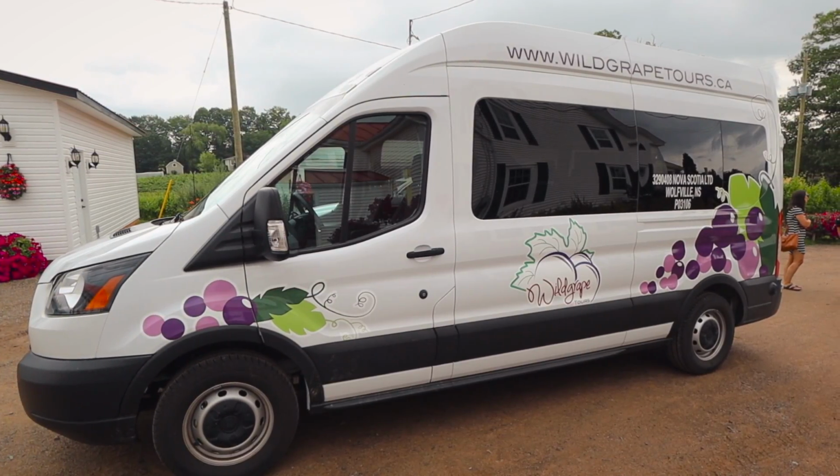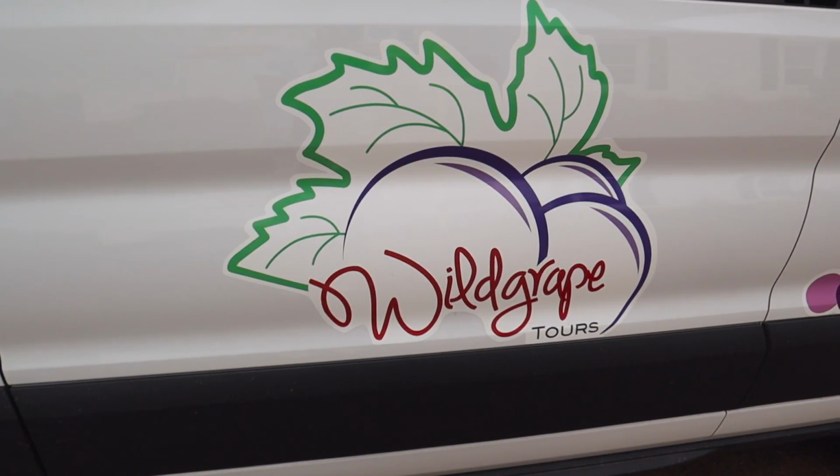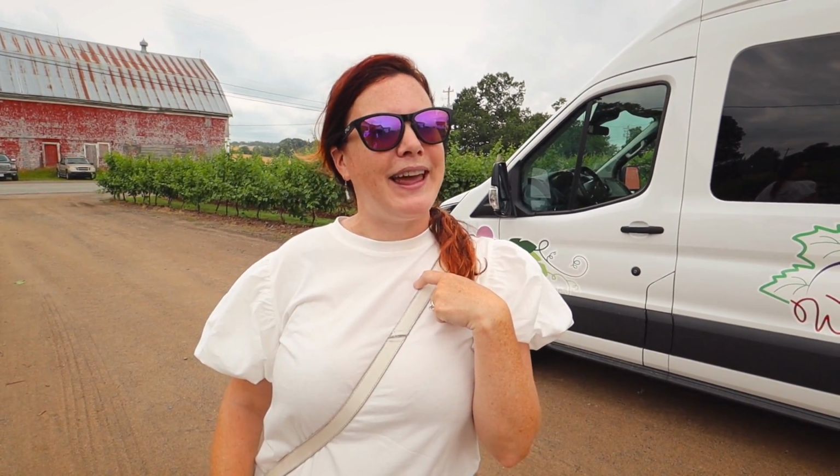So this is the van that's taking us around for the day. As we said before, it's called Wild Grape Tours. The owner of the tour company also happens to own a really fabulous inn in the town of Wolfville. It's called Tattingstone Inn. We will show you around there later because we happen to be staying there, but they're also taking us there for lunch, just up next.